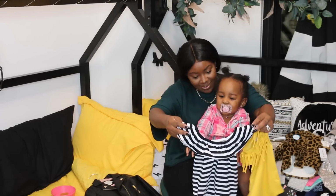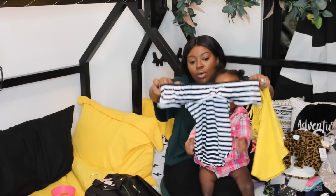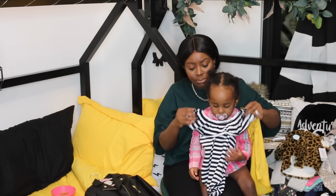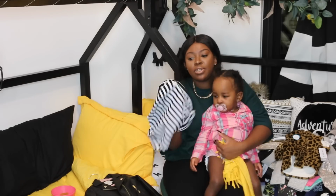It's cute, huh? You like it? So this is a cute little bodysuit. It has the ruffle flare arms, so if you want to be grown, you can make it hang off the shoulder. I probably won't. I'll just leave it as is, but I think it's really cute. I'll try to find it and link it down below.